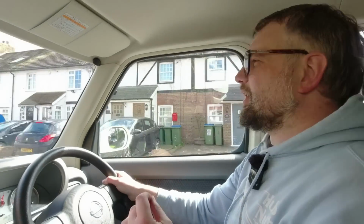There is an element with these cars of the Japanese always seeming to keep the best stuff for themselves. It's like, oh yeah, we'll make what you want in your export markets, but we'll have more fun at home. I think this is a prime example.